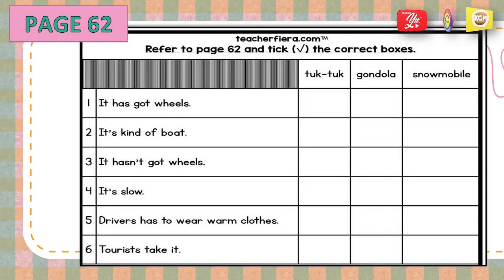Okay, everybody. So now that you have listened to all three types of transportations, which are tuk-tuk, gondola and snowmobile, so now we are going to do practice or exercise 2 found on page 63. So let's see the first one. It has got wheels. So which transportation do you think this is? Yes, it's the tuk-tuk. And the second one, it's a kind of boat. Ianya adalah sejenis boat. Obviously, it's a gondola. Number 3, it hasn't got wheels. Dia tak ada roda. It's a snowmobile. Next one, it's slow. Ianya perlahan. So, di antara ketiga-tiga transportations, the one that is slow over here is a gondola.